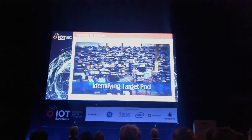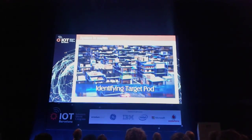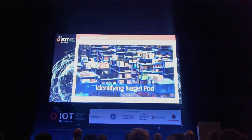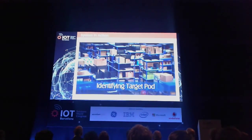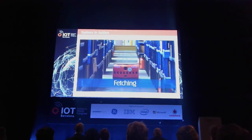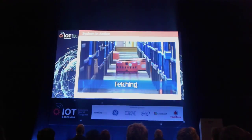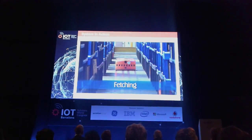Robot's idea of where they are in the system. But when we go to fill your order, first we decide which of those inventory carrying shelves we are going to pull for your particular order. Once it's identified, a robot's dispatched to go and get it. So this is a robot moving unladen through the warehouse to go and find your shelf.